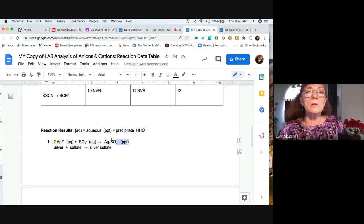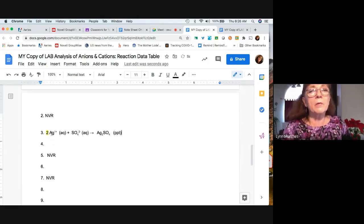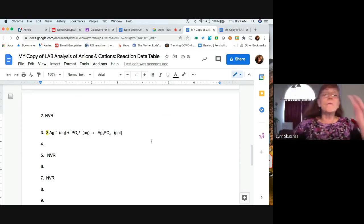Let me give you a little hint. Do this with me. Highlight number 1. Copy. Take it down to number 3. Change the S to a P. Change the 2 to a 3. Yes. Change the S to a P. Change sub 2. So since silver's +1 and phosphate's -3, I'm going to need 3 silvers, not 2, to get to 0 charge. So that'll save you a little formatting if you remember to change all the pieces along the way.